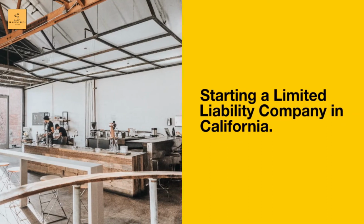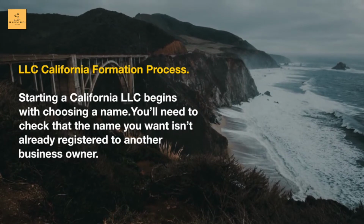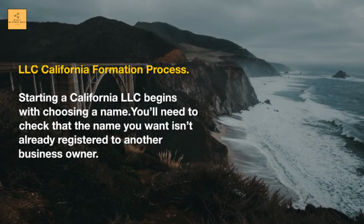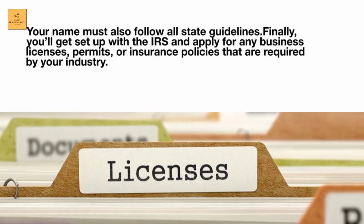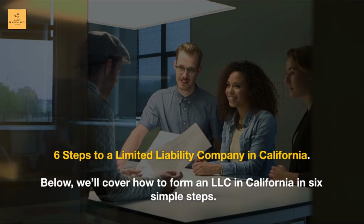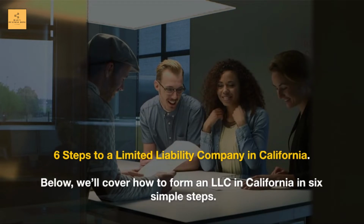Starting a limited liability company in California. LLC California formation process. Starting a California LLC begins with choosing a name. You'll need to check that the name you want isn't already registered to another business owner. Your name must also follow all state guidelines. Finally, you'll get set up with the IRS and apply for any business licenses, permits, or insurance policies that are required by your industry. 6 steps to a limited liability company in California. Below, we'll cover how to form an LLC in California in 6 simple steps.